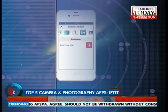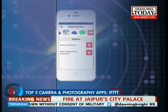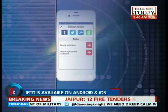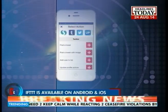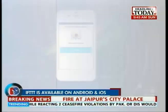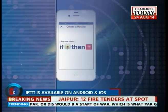IFTTT is basically a way to automate where your photos go, and once you've set up, you won't have to think about them again. IFTTT is a free app on both Android and iOS.